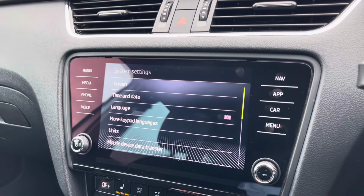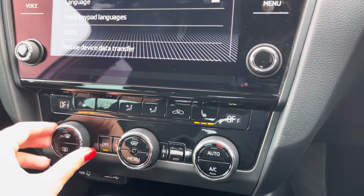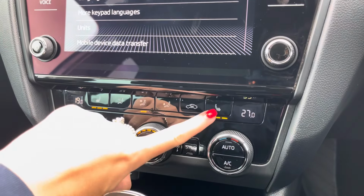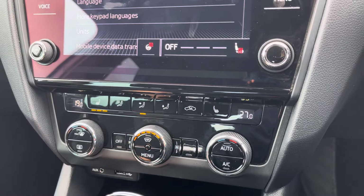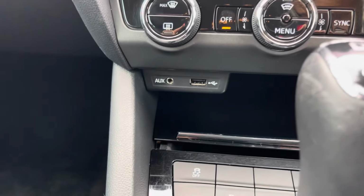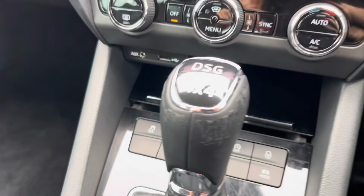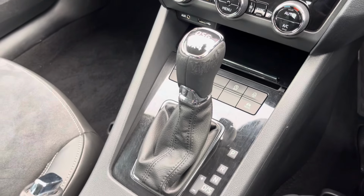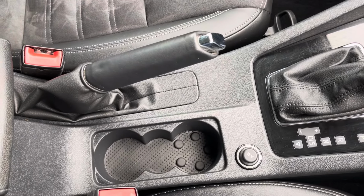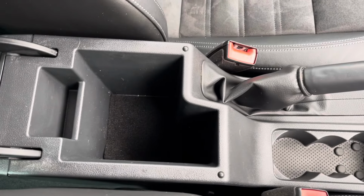Moving down now, just below that media screen is where you'll find your controls for your dual zone climate control, ensuring the internal temperature is perfect for you and your passengers all year round. You do also have your buttons here for your heated front seats as well. Moving down now, just below there is where you'll find your ports for connecting devices. You have an aux port and a USB port. And then moving back, you do have your leather trimmed gear selector. Just behind there, you'll find your cup holders and your manual handbrake, as well as a 12 volt socket, and your armrest does open like so for storage of loose items.